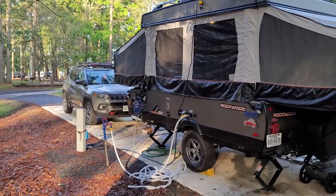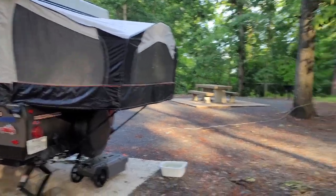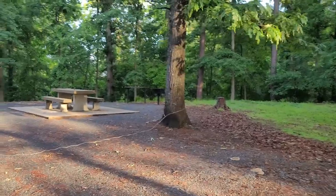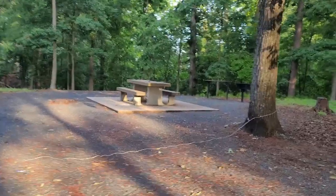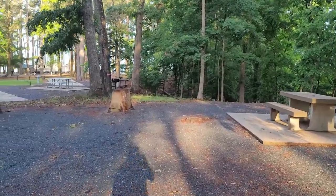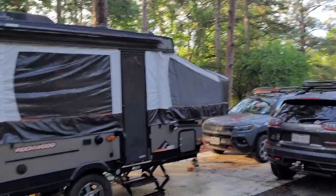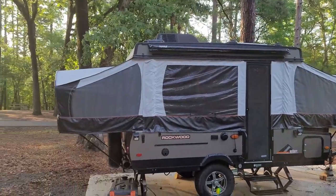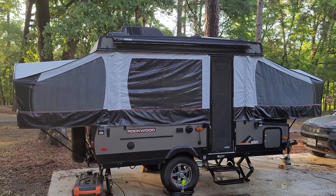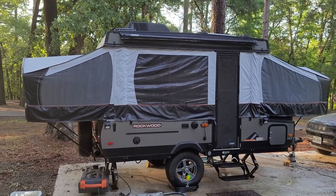Had a great time this weekend. We pretty much hung out at the campsite most of the weekend. Enjoyed the pop-up. Really enjoyed having the air conditioner. Got up in the 90s this weekend. And I never took the pop-up AC out of low. It ran on low when it got hot, and a lot of times we just use the vent and let the fresh air come through. And that's one good thing about these pop-ups, is those big windows, you can see a lot when you got them opened up.